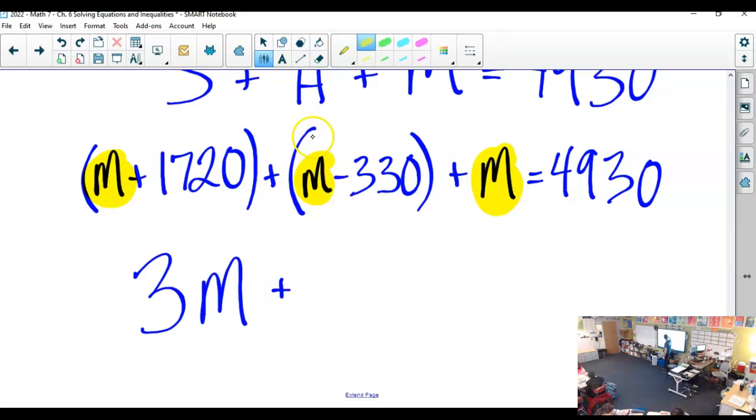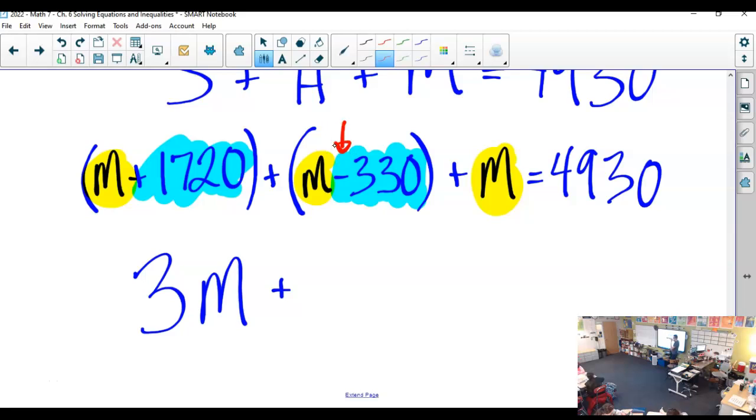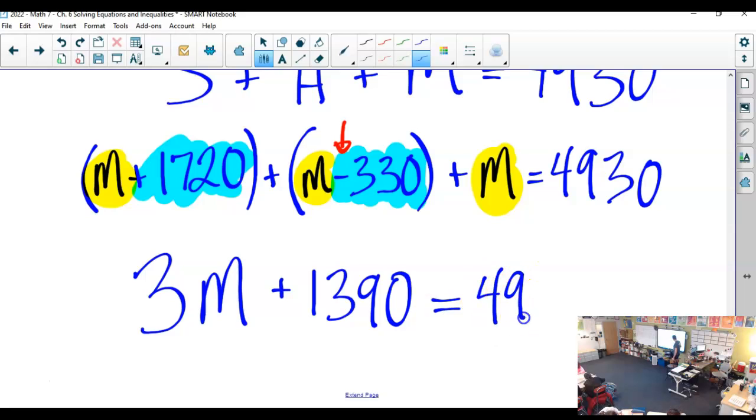Now the constants, careful here. What is this number? Anybody? Yeah, what is this number? Negative or minus. Layla's waving her finger back at me. It's a negative. That sign goes with it. It's a trapdoor. So what is 1720 minus 330, Layla? Sorry, 1,000 what? 1,390. Oh, wait, there's no plus here now because I already took that M. See how the highlighting kind of tells my brain, wait, no, we did it. So this should be equals 4930.